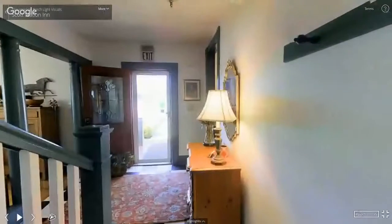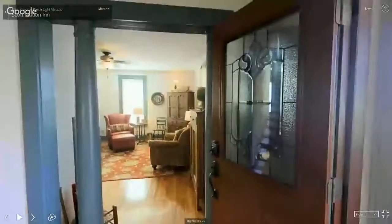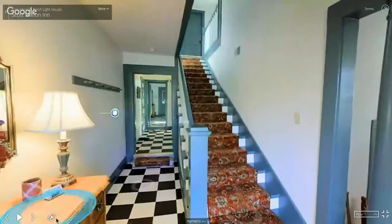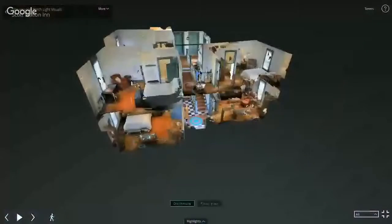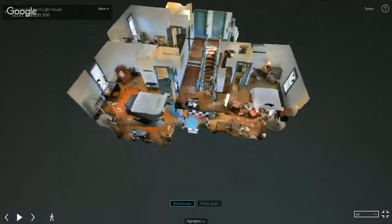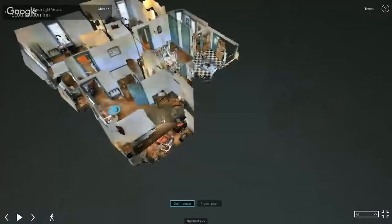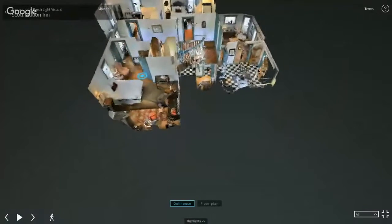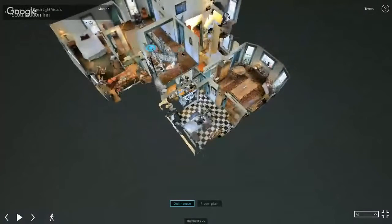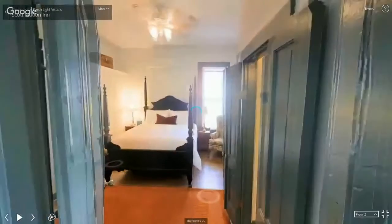If that ever happens and you feel like you're getting disoriented, there's a super cool function called the dollhouse view that you can click on over here in the bottom left. It actually gives a 3D model rendering dollhouse view of the entire space. So we were there in the front. Awesome. We see the blue little dot. And then over here, we can just hop right on upstairs to see one of the rooms that they have to view.